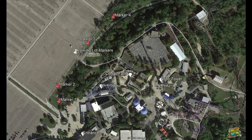Now here's a picture from the Coaster Nation website. It has all of the markers laid out on Google Maps. As you can see, the white one there, which is kind of on a service road, means that area will be excavated. So it means that area will be dug out more, and it seems that they will put a bigger storm drain there.